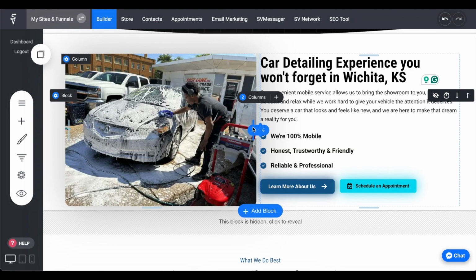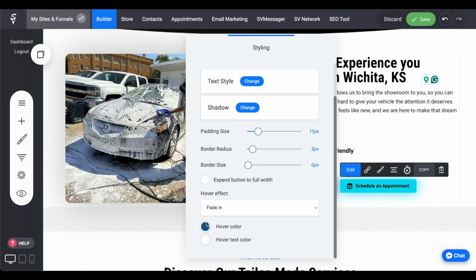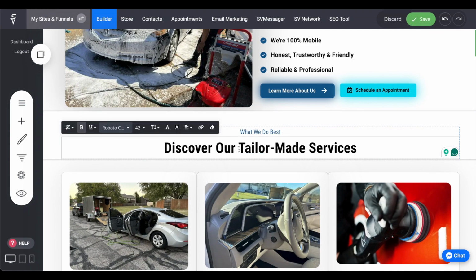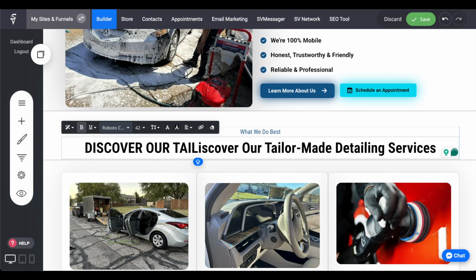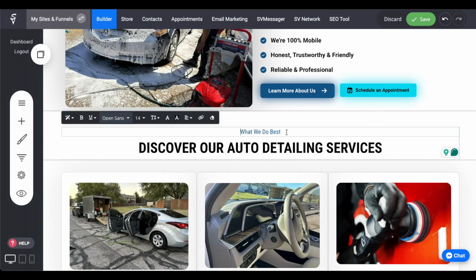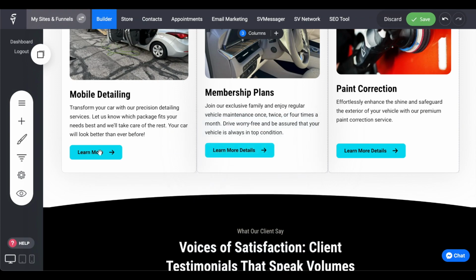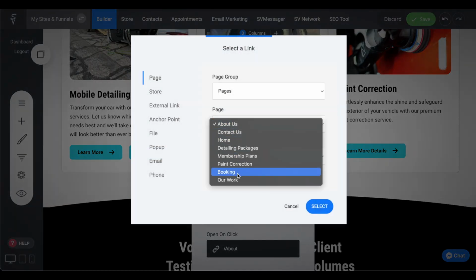Whenever I'm building a website on the Sociallyverse platform or any other platform in general, I like to always preview and view my changes live. So I'll save very often, and then I'll check the live website to see how it looks on a live device. Here I'm changing some of this text, maybe capitalizing it because I think it stands out a little bit better. Once again, I'm going to customize the buttons. Instead of making it learn more details, I'm going to make it just learn more to shorten it up, as well as add a book now button in here.